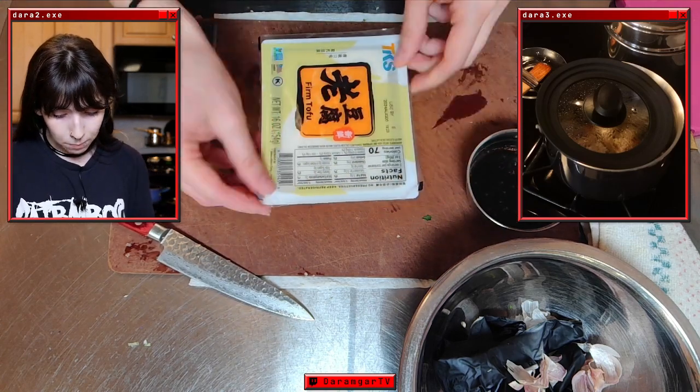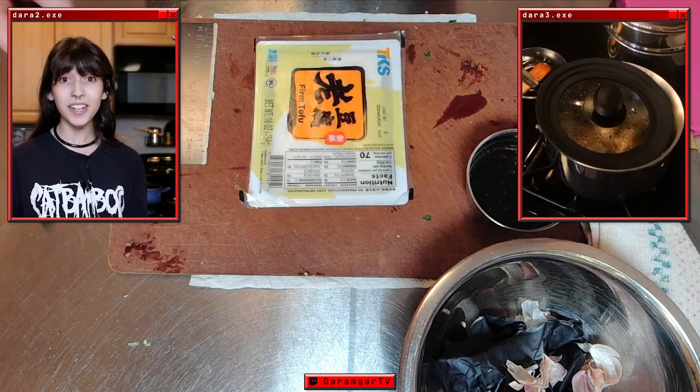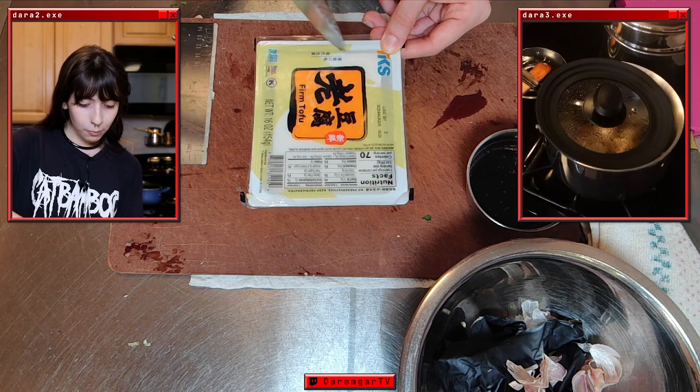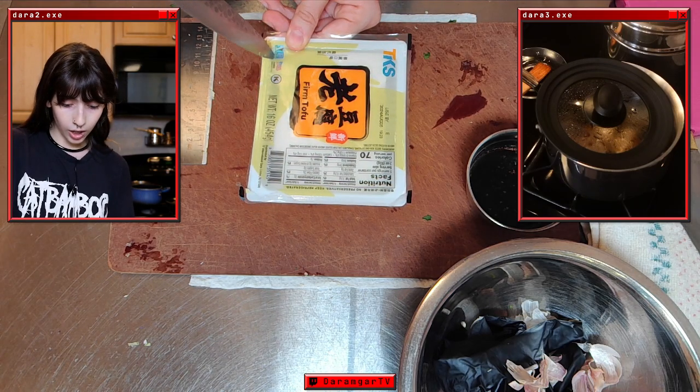Okay, can I peel this? Is this going to peel at all? The answer is no, not in the slightest. And that's okay. So everybody, instead, we're just going to go through and trim this up and expose our lovely block.